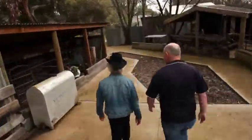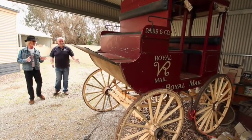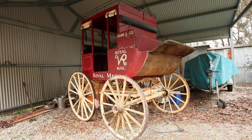Neil, so many sheds here at the Heritage Farm and Museum, but this is your latest addition. It is. I only had this for 2 to 3 days. Only 2 to 3 days? Yeah. And I noticed Dab & Co. I thought it was a Cobb & Co. No, I've Googled that up.